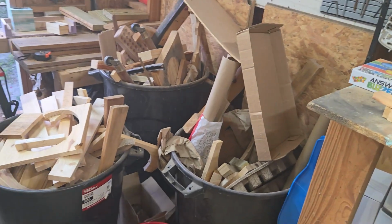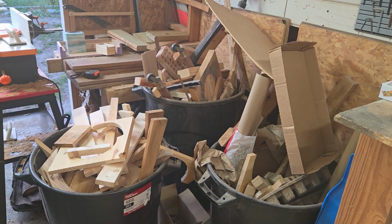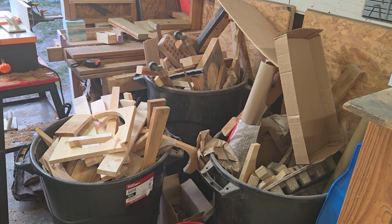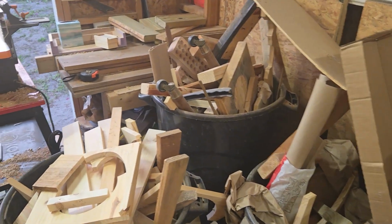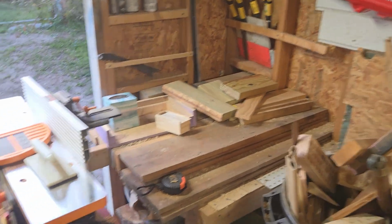So these are all the scraps from all of my various works. A lot of my stuff that's failed is in here, as well as the cutoffs from my good stuff. So this will eventually mostly get burned in a fire pit. So another spot for spare wood.